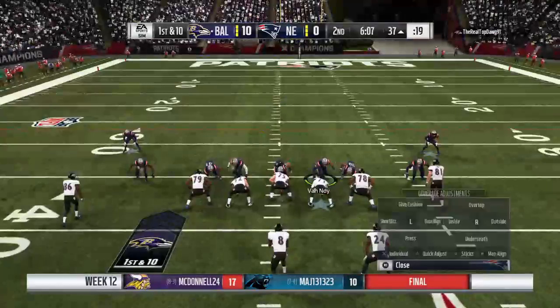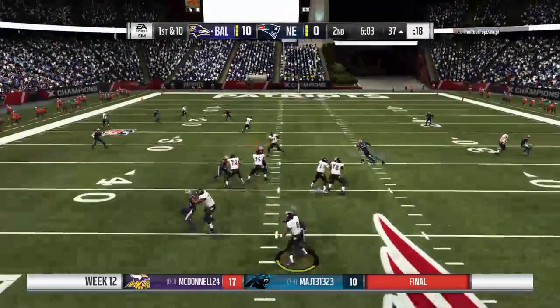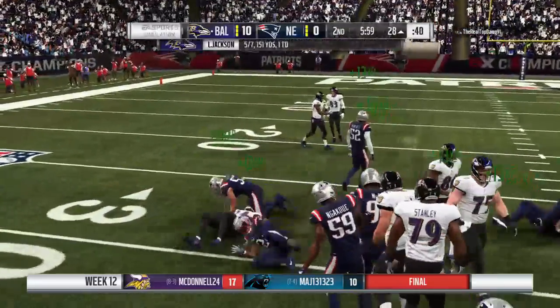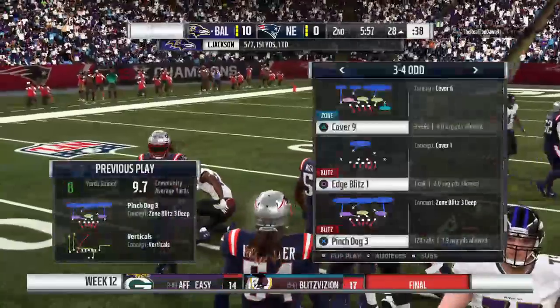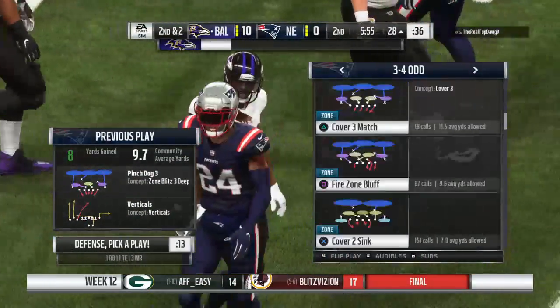Line of scrimmage, the 37 on 1st and 10. Throwing on 1st down, it's Jackson. This is Yeldon on the dump off. And he'll go down at the 28. They'll give him 8 on the play, and that'll bring up 2nd down.